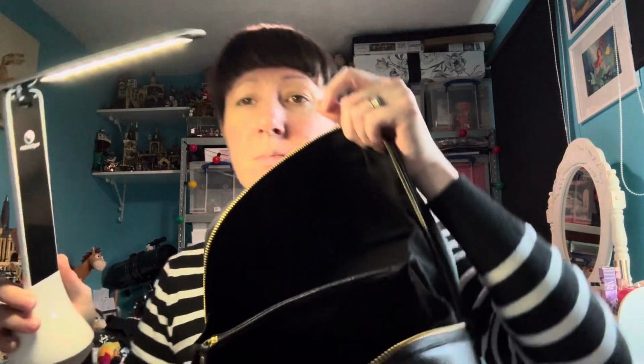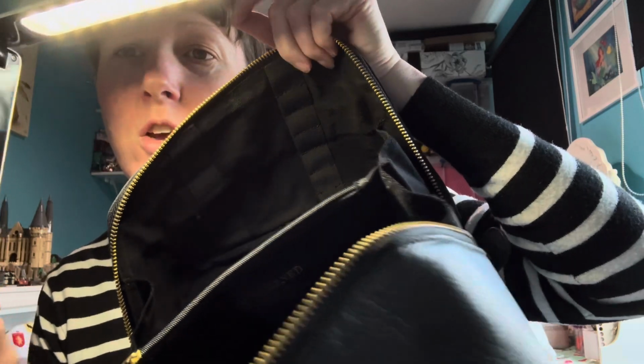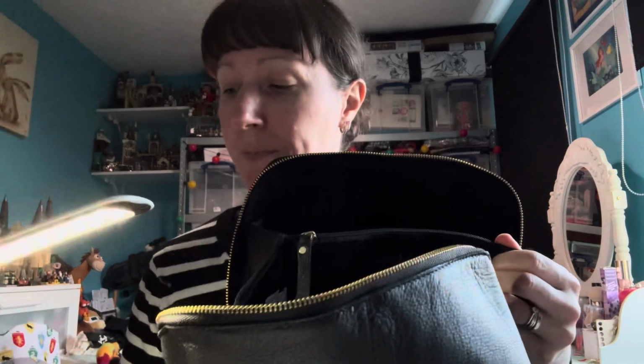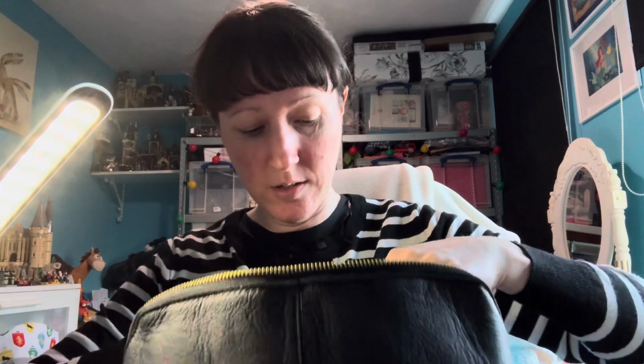But basically, let me get my little, hang on. Let's see if we can do it this way. Right, can you see? So we've got some elastic in there for crochet hooks, needles, etc. We have a zippy pocket on the middle, on the inside there. I'm not very good at this, am I? So to put your notions or whatever, your scissors and things in there that you don't want to lose can go in that middle bit.